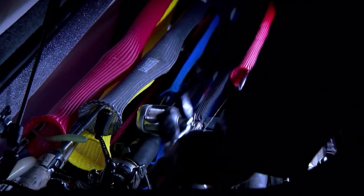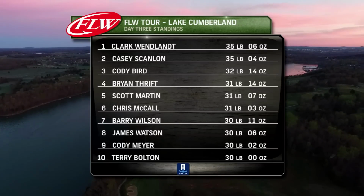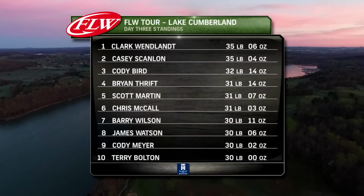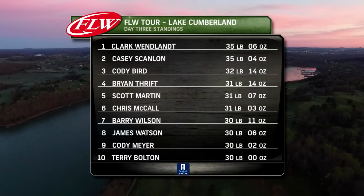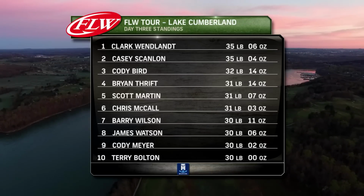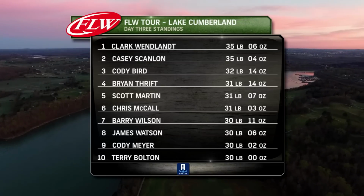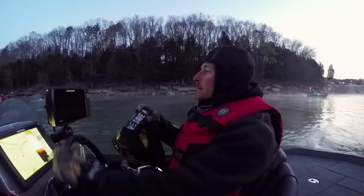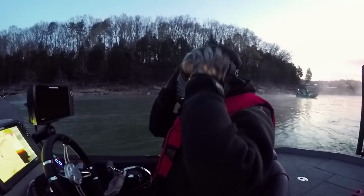Sitting in second is Casey Scanlon. You know, this guy has a lot of experience on deep, clear lakes. He's won in the past at Table Rock, and he's feeling in his comfort zone right now. Number 3, Cody Bird, really honing in on that sight fishing, really trying to catch those bed fish. And then number 4, Brian Thrift. Absolutely dominating season, dominating since back last year. So really a guy to watch.